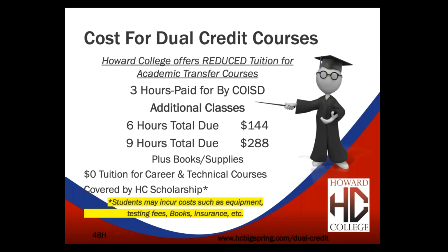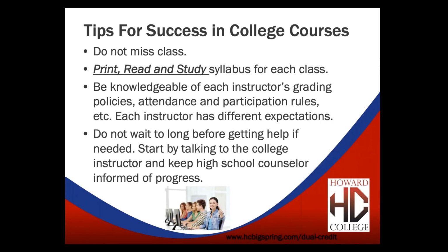You need to start saving money now for those books. You might want to do that because you will have to have them the first week of class. If you don't have books in the first week of class, we may have to drop. Now, here's some tips for success in college courses.